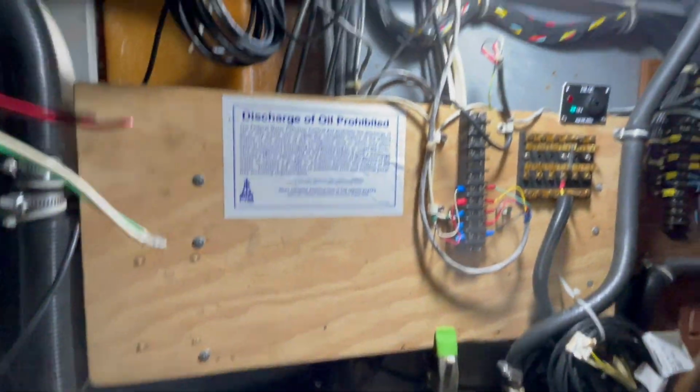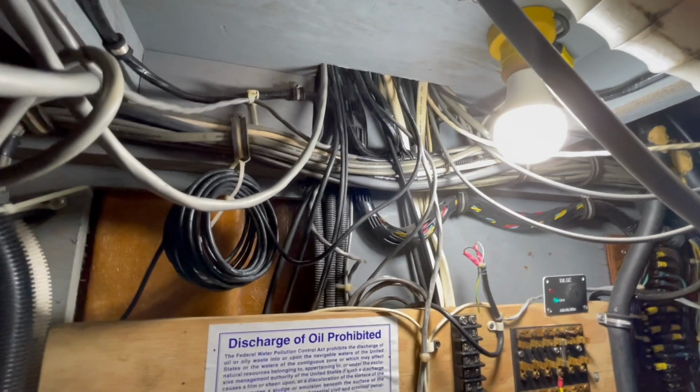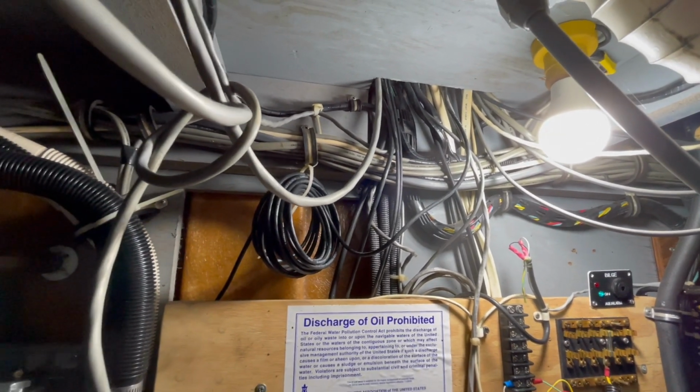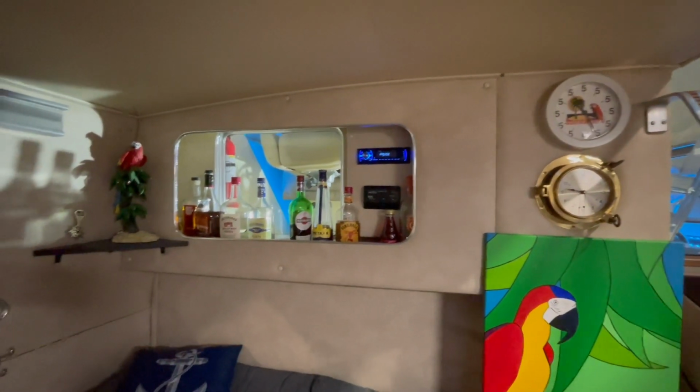It's the braided stuff that I need to get to, which is up above this panel here and behind the helm station. So back up to the salon, and I'll show you how I think I can get access to this. And this might be off or not, I don't know, but we're gonna try it. All right, well, as it is the off season, everything's a mess, so ignore that. But here's where I'm gonna work today.